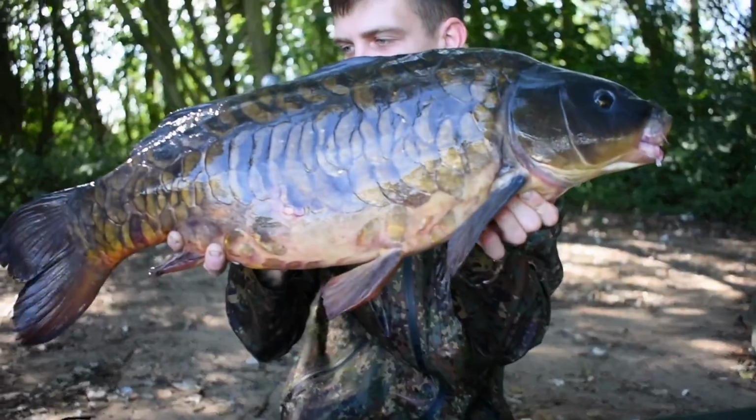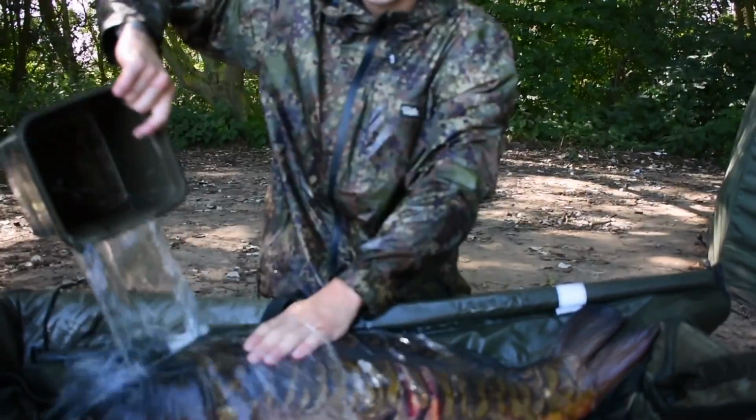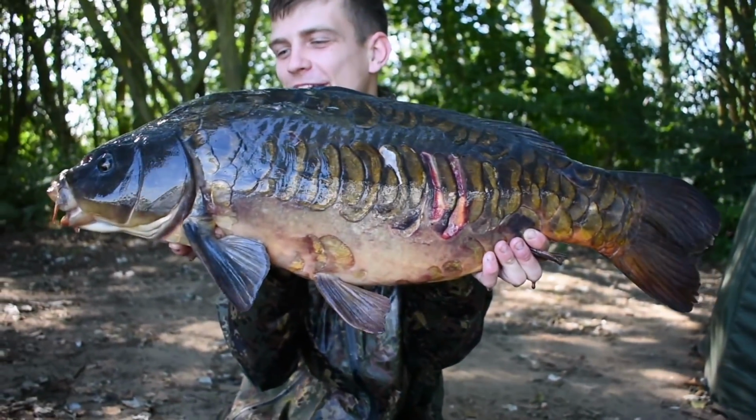I've had some pictures with him. I'll just show you the other side real quick, because it's a linear on this side. There you go, £19 one she went. What a fish. Getting happy days.